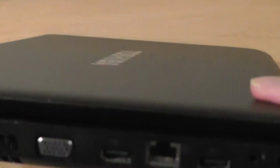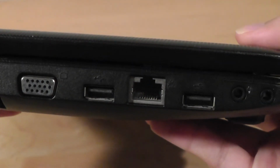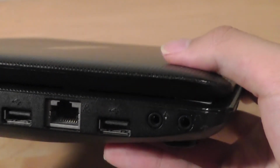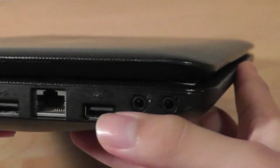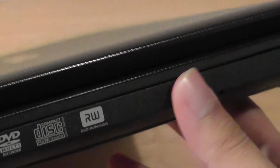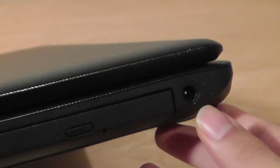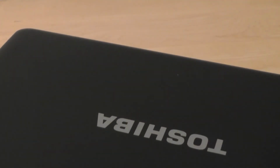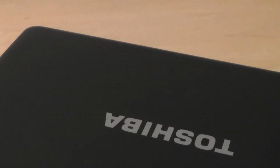Otherwise, the left-hand side of the laptop itself has access to a VGA out port. You have an Ethernet port, 2 USB 2.0 ports, and also a 3.5mm headphone jack and a microphone port, which are located extremely close to the side of the product. The right-hand edge of the unit houses the aforementioned DVD drive, and also has access to the regular Toshiba charger, which you can take with you. The product doesn't have an HDMI output, so if you want to use this product to watch HD television, unfortunately it's not going to be the greatest candidate for doing that.